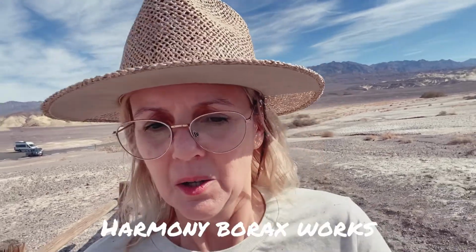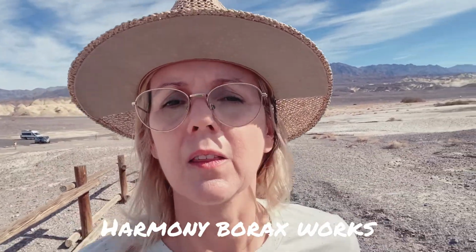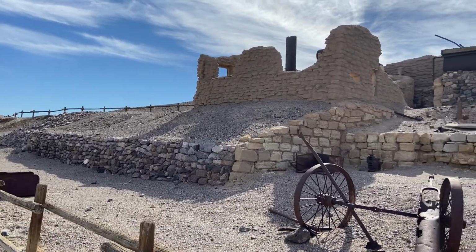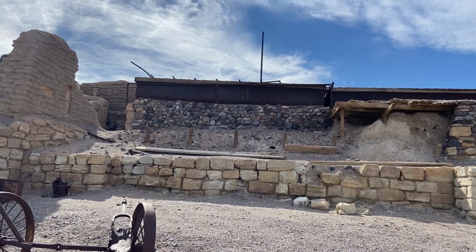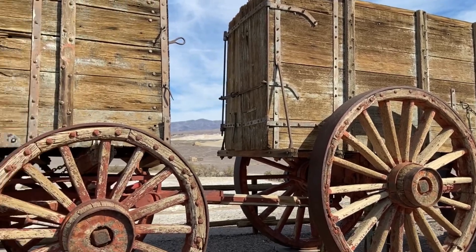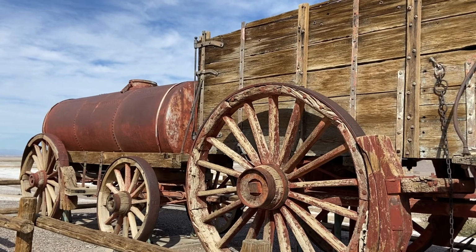So we're here at the Borax Mine Works, which is where they started mining borax in 1883. Borax was considered the white gold of the desert. Let's check it out. So this is where they would boil that top layer peeled from the salt flats. The borax would rise to the top and they would let it crystallize and then dry. They would use 20 mules to carry these huge carts full of borax and water, probably for the workers, as they were making their way out of Death Valley.